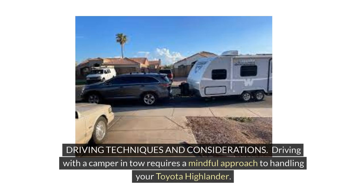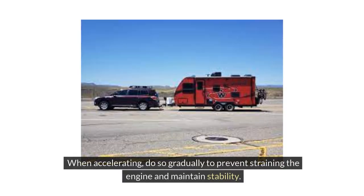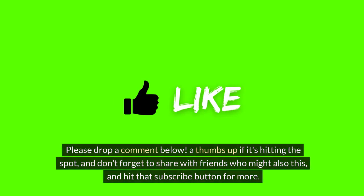Driving with a camper in tow requires a mindful approach to handling your Toyota Highlander. Pay close attention to braking distances, allowing for a longer stopping distance due to the increased weight. When accelerating, do so gradually to prevent straining the engine and maintain stability. Navigating different terrains necessitates adjusting your speed and approach, particularly when traversing inclines and declines. Uphill climbs may require a slower pace to avoid overwhelming the engine, while cautious descents are essential to prevent potential loss of control.